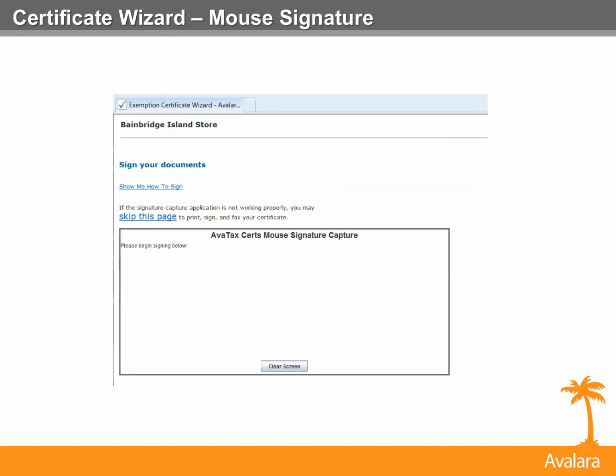And once they've entered that information about why they're exempt and we've figured out which form, they can then use their mouse to sign that certificate and submit it to you electronically. If they don't want to sign it with their mouse, they can actually print out a fax cover page, and they can fax you the certificate and that fax cover page. And our fax cover pages have a barcode on them, and that barcode knows what customer it's for, what state certificate was created as well, and it will map that certificate to the customer.